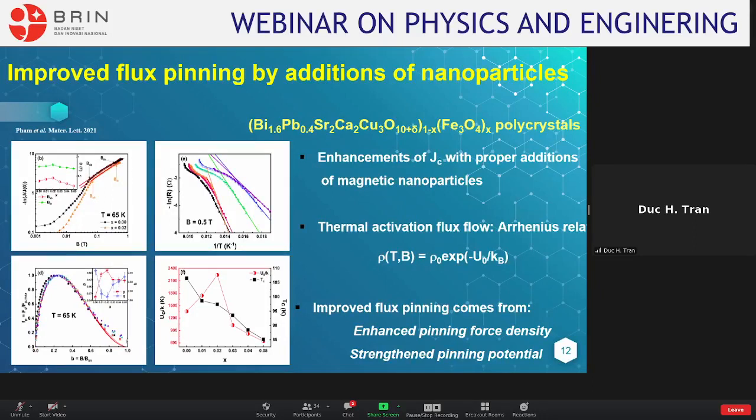And similarly, after getting the first result on the induced point-like defects, we added nanoparticles. Sorry, I did not show the TEM images for this nanoparticle here. The average size is around 25 nanometers. And we doped it into BSCCO, and we found that the enhancement was obtained with the proper addition. If we add too much, JC decreases. And with the TAFF, thermally activated flux flow, Arrhenius relation to fit, we gave two possible reasons for the improved flux pinning. First comes from the enhanced pinning force density, and the second is attributed to the strengthened pinning potential.